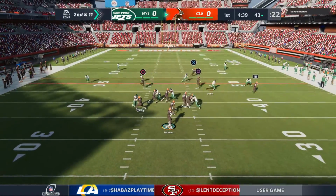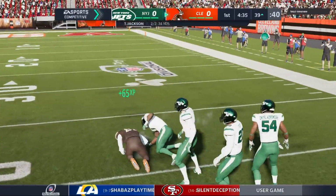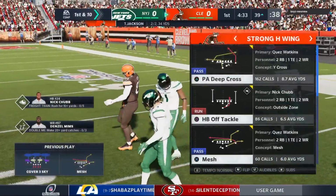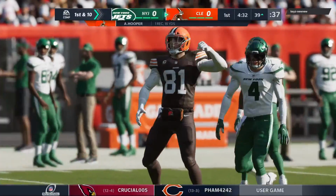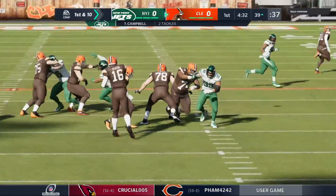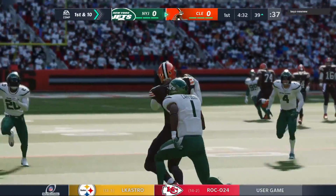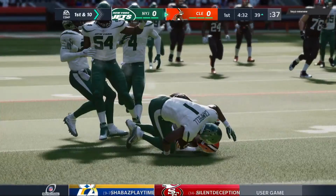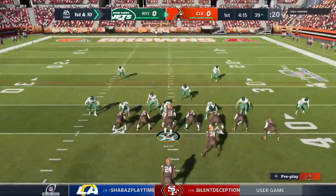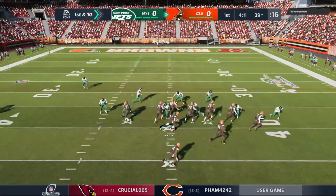On 2nd and 11 now. Jackson. And it's hauled in by Austin Hooper. And that's going to be another first down as the tackle made at the Jets' 39. Big yardage there for the Browns, 18. 10 at the 39-yard line. So in Jet territory now. Here's first and 10 at the 39-yard line.